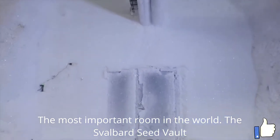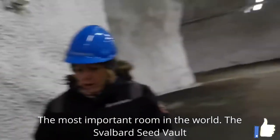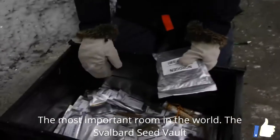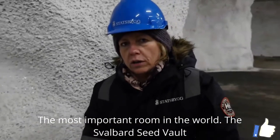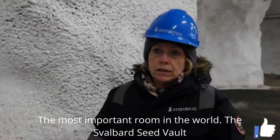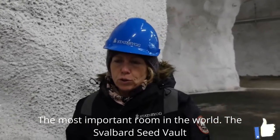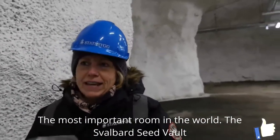The Svalbard Global Seed Vault works essentially like a bank vault. Because the seeds lay in boxes like this. These boxes are sealed when they come to Svalbard, and none of us can open them. We put them through the security system at the airport just to check that there aren't any explosives or anything. But it works like a bank box. So we can't open this. Only the depositor can open and take out their seeds.